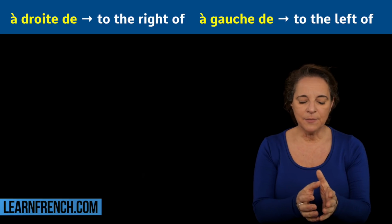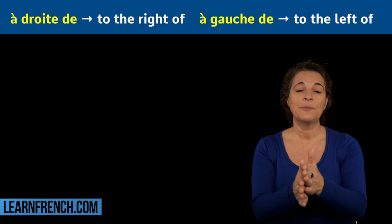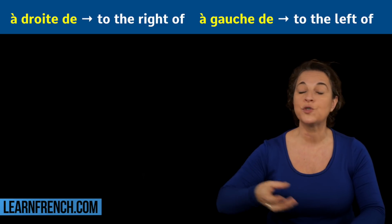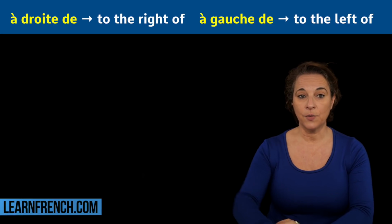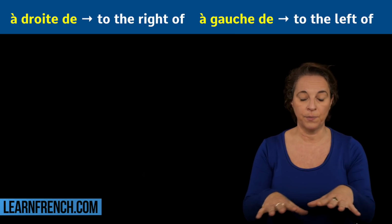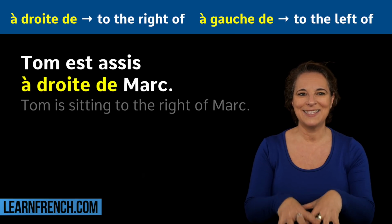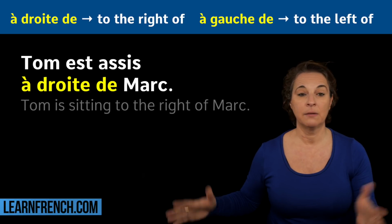Okay, so every time you have a de after this preposition, it means that you've got to put a noun or a proper noun. So let's have a look at this one. À droite de is on the right of. À gauche de is on the left of. Okay, so Tom est assis à droite de Marc.